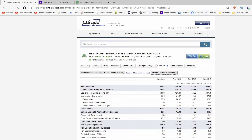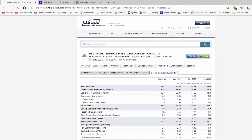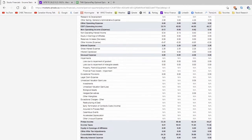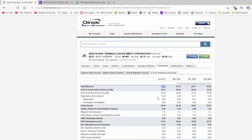Looking at it on a quarterly basis, the last quarter was a little bit poor. Otherwise, they seem to have a fairly consistent revenue stream. So that's good to see. And profits, well, they're sort of trending down, but they are making a profit. So maybe something to keep an eye out on.